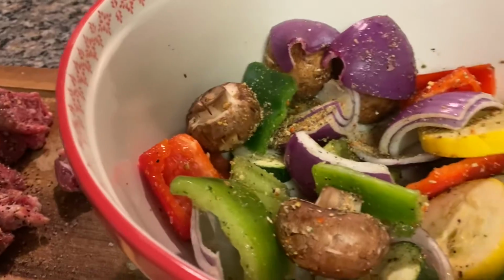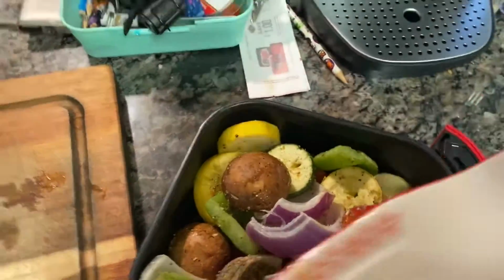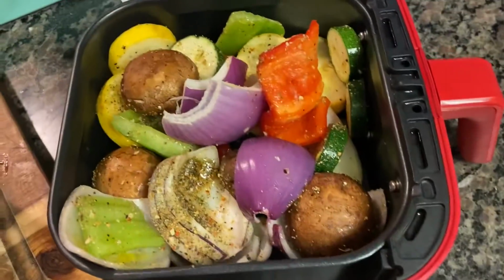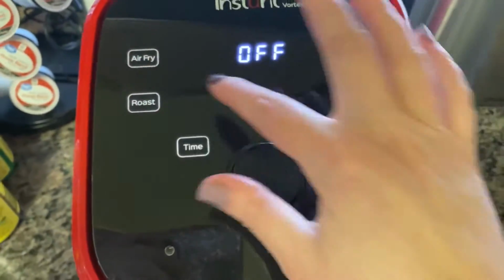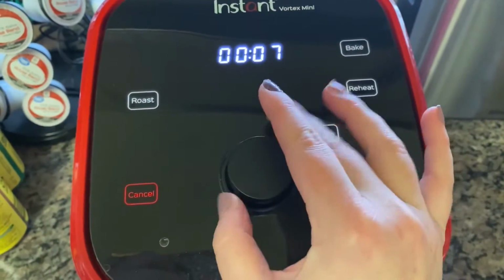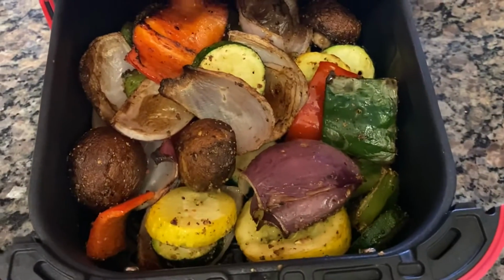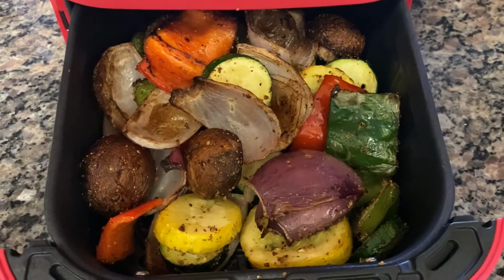Yes, here are my vegetables. I actually mixed those up nicely in a bowl and then just put them in my air fryer. And I did them separately because I have a little small 2-quart air fryer. You know, I can't fit a ton of stuff in there at once. So I did the vegetables. I don't even think they took 10 minutes, probably not. And they were perfectly done. And then after that, I added in my steak.